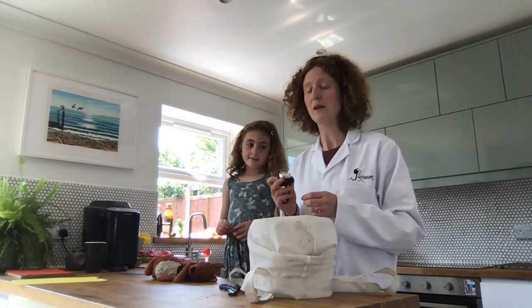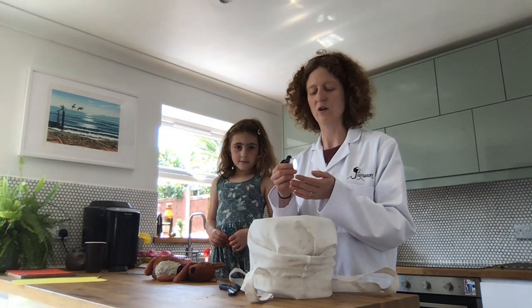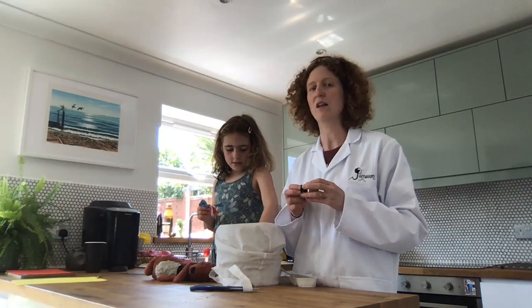So we're just using a bike light for this one. We're just using a normal white torch. The moths actually like UV light the best. So if you've got a little UV torch, you can leave that in the bottom there and see what we catch.